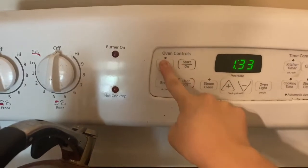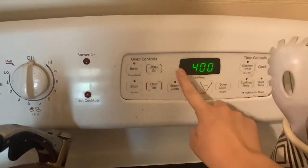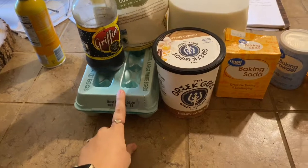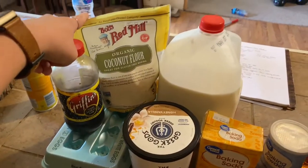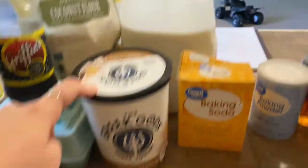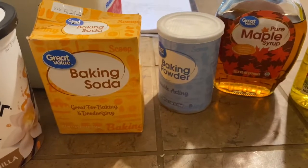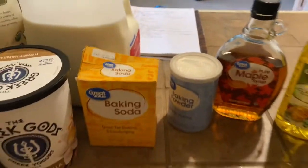Okay, so to start off, you're going to want to preheat your oven to 400 degrees. And before I bake anything, I like to get all of the ingredients that I'll be using out at once. I'm going to need eggs, some vanilla extract, coconut flour, almond flour, or wheat flour. Any one you would like works. Any kind of Greek yogurt. This is just the one we had in our fridge. Milk, baking soda, baking powder, maple syrup or honey, and vegetable oil.